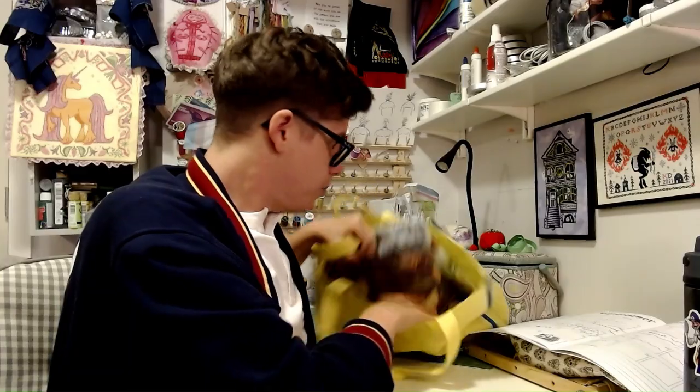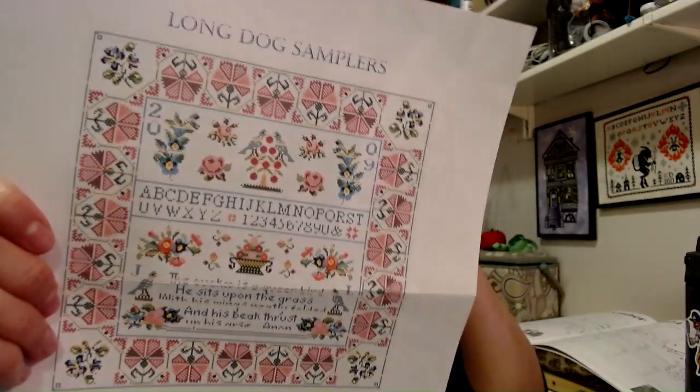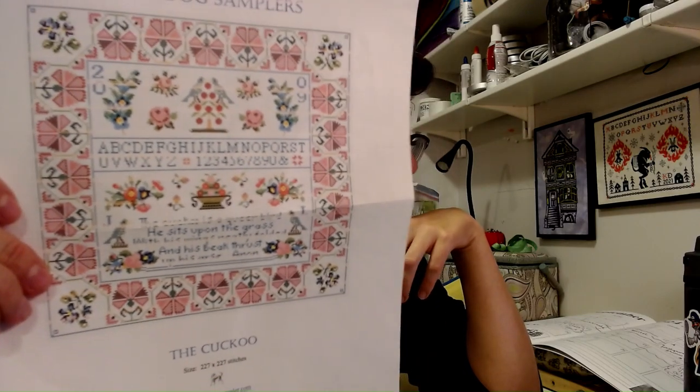Okay, let's start with the Cuckoo. On the 21st and the 25th, which was yesterday, since I'm filming this on a Thursday, it chose the Cuckoo. This is from a Longdog sampler packet, a packet of a bunch of them. And I love the saying. It says, the cuckoo is a queer bird. He sits upon the grass with his wings neatly folded and his beak thrust up his arse. I did stitch arse, not ass. This is stitched on white, but I decided to change it up and stitch on a blue 25 count something that I dyed myself.